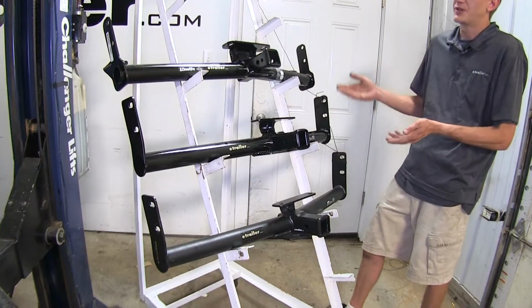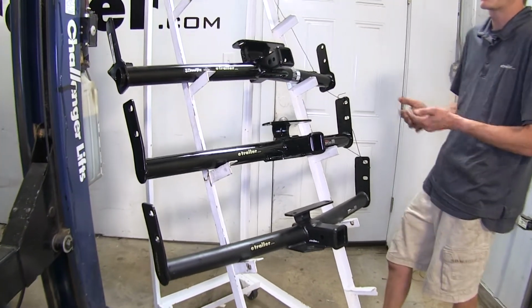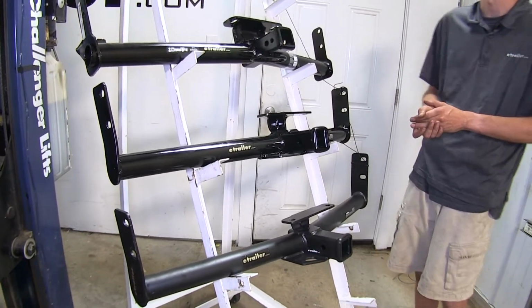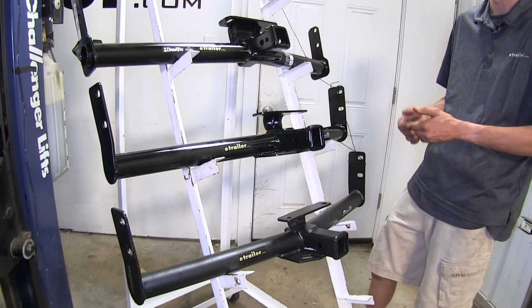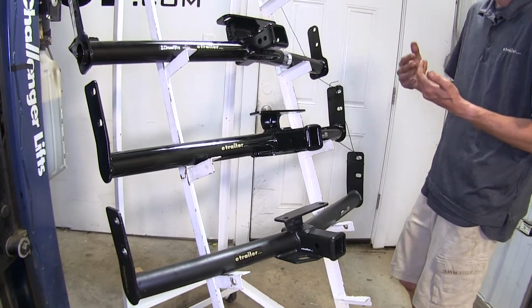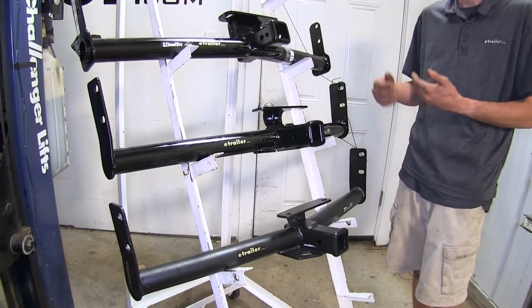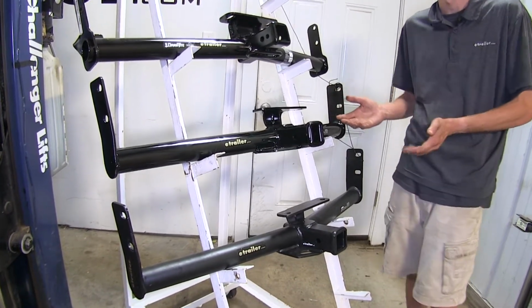Now all three of our hitches here today are Class 3 2x2 inch receivers. So these are the most versatile hitches on the market for your Terrain. They'll allow you to use the most hitch mounted accessories out there, anywhere from ball mounts to bike racks and cargo carriers. So they'll all allow you to tow a trailer, put your bike rack on the back of the vehicle, or use your cargo carrier without any problems.